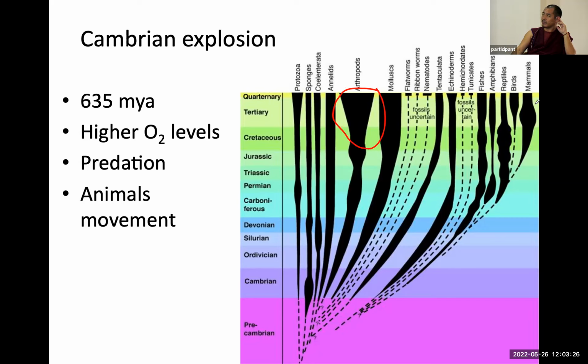Where there are regions of lots and lots of evolution.